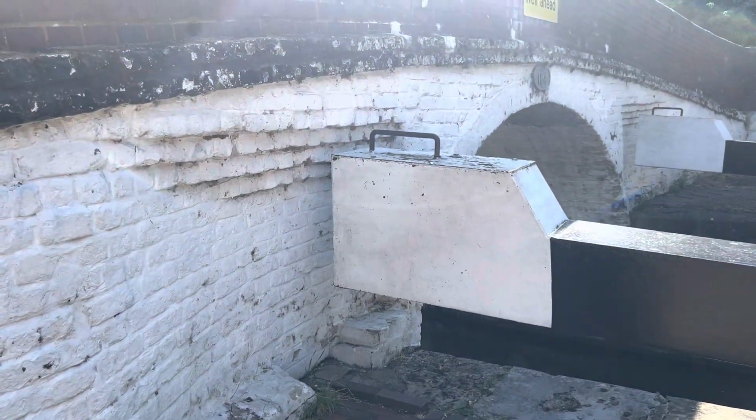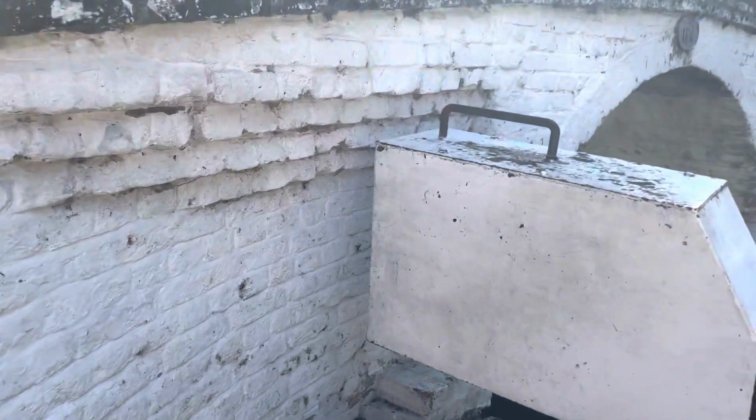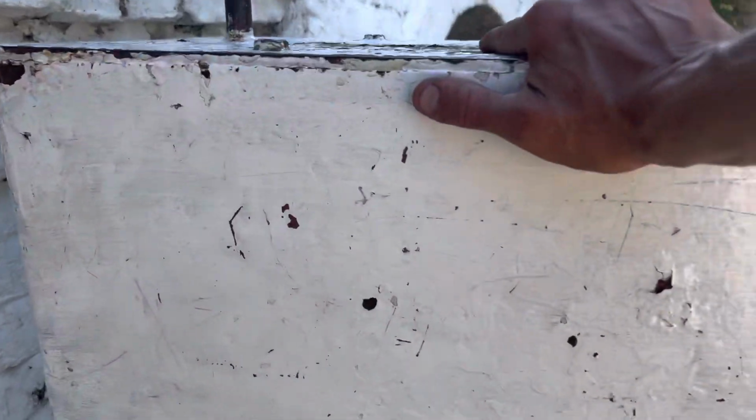The end of these lock gates, the balance beams are really heavy. Of course, they haven't got the length, so they had to put some extra weight on it and cut the bridge away.